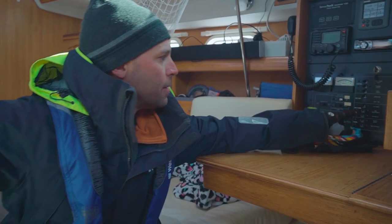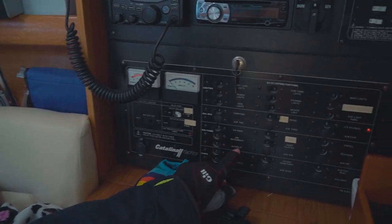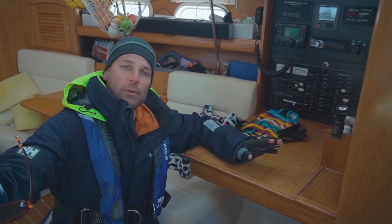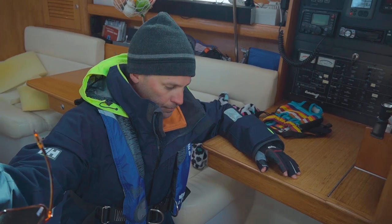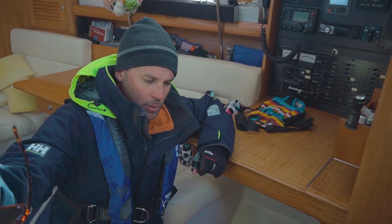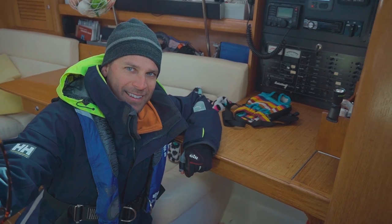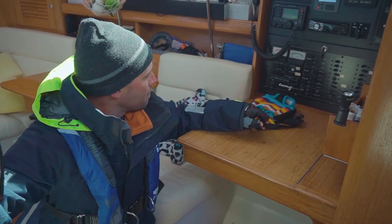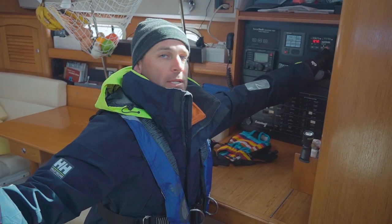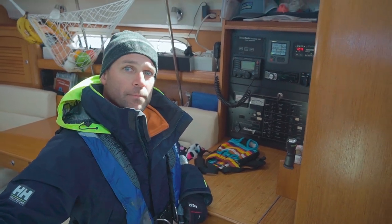I was gonna check the batteries. I turned the VHF off because we have the handheld radio, so we're only running nav instruments, autopilot, chart plotter, AIS, and refrigerator. I just want to keep my eye on the batteries so that we don't show up to port and the engine won't start. We've run these lead acid batteries pretty hard. We've drained them a couple times accidentally. Right now they're at 12.7 volts, 12.75.